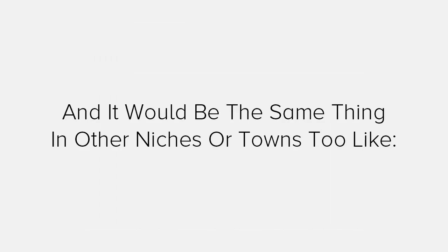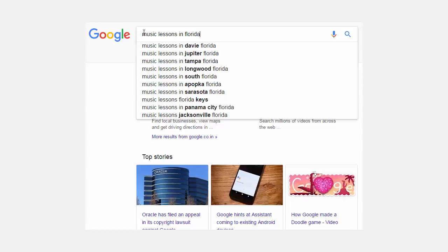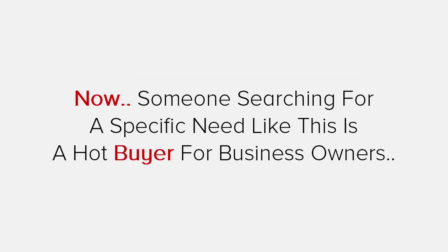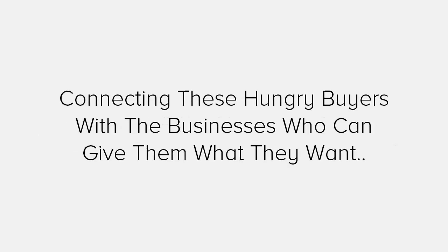And this would be the same thing in other niches or towns too, like music lessons in Florida, dance classes in Columbus. Now, someone searching for a specific need like this is a hard buyer for business owners. They've already made up their mind about what they want. They only need to decide who they want to do business with, and that's where the money is. Connecting these hungry buyers with the businesses who can give them what they want.